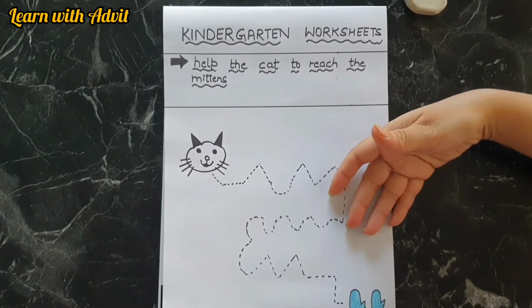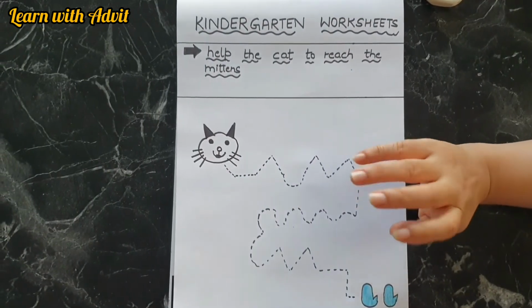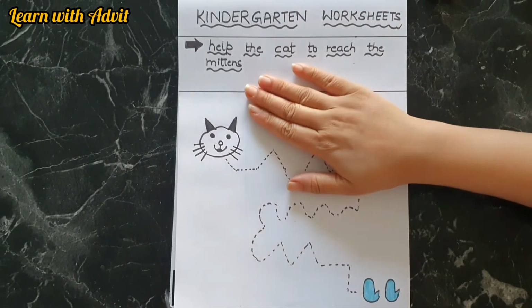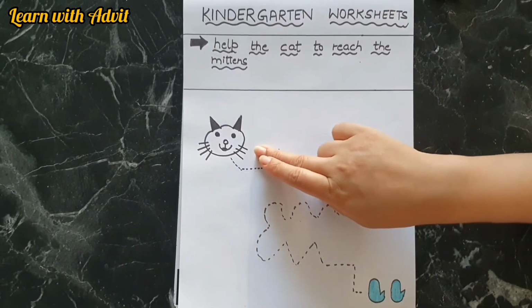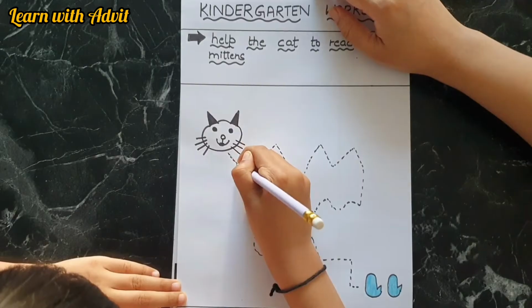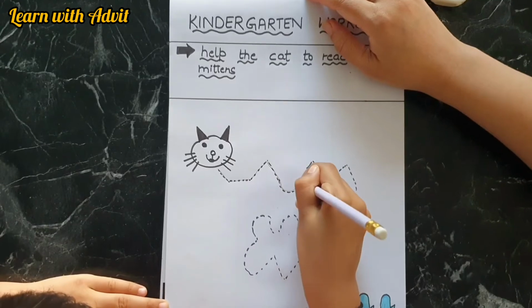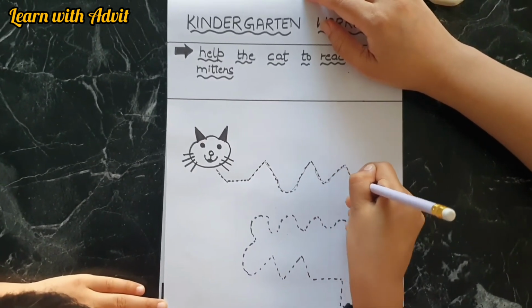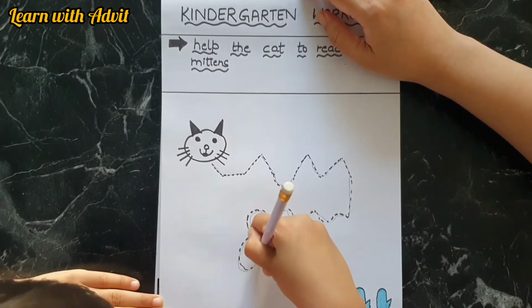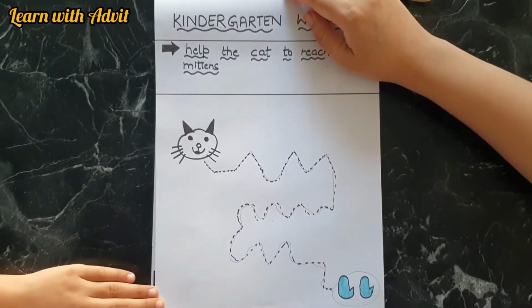So, what is this? It's a type of pattern. It's for hand-eye coordination and they can write easily. And you are holding the pencil properly. So what you have to do? You have to help the cat to reach the mittens. Come on, do. Do it fast. Ah, they got the mitten.